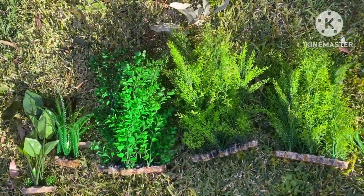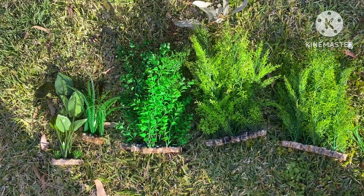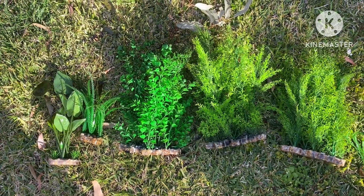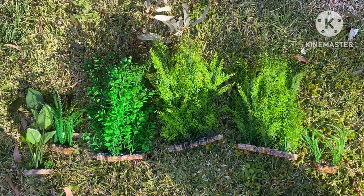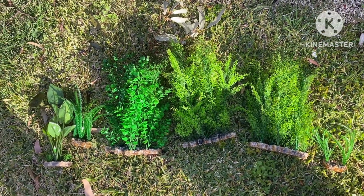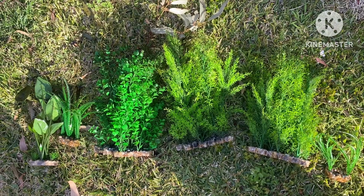So I'm going to recommend leaving these out here for a day or two, let the sun bleach off the algae, then flip them over, leave them for another day or two, hit them with a hose, and that should give them a little bit more life. But they will be due for replacing soon enough, because these things are a little bit disposable. They tend to last for a year or two, then they need to be replaced.